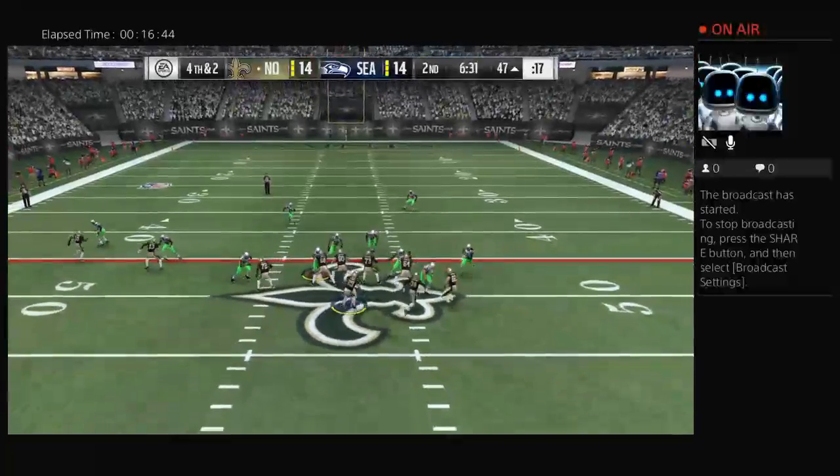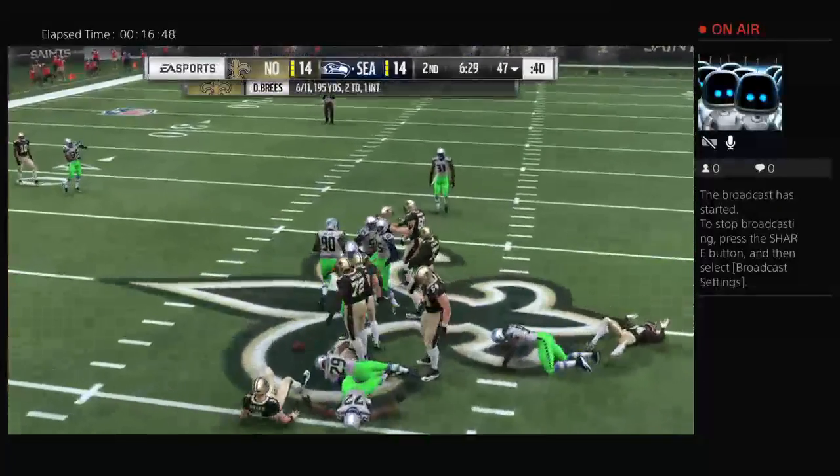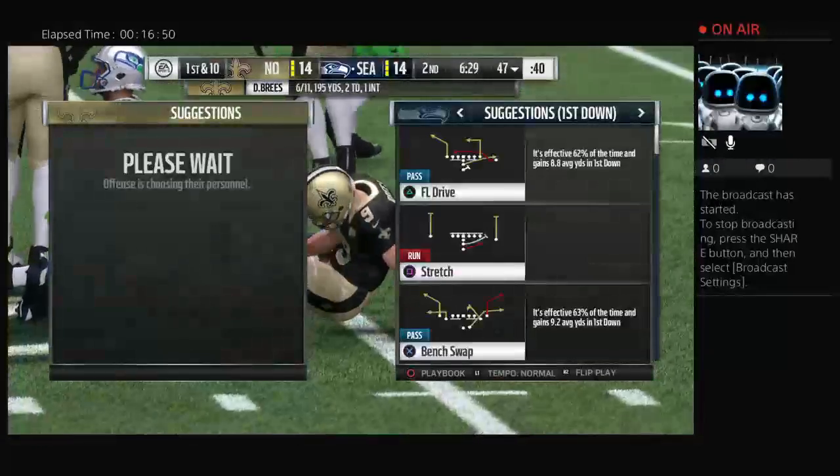They come out here in the I. Here's Brees to throw. The Saints' decision to go for it backfires.